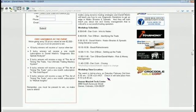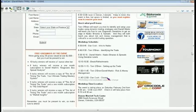So there's a lot of giveaways happening, but the biggest giveaway is the education you're going to get that you can go and you can use immediately when you get back home. You can start using it on Sunday or Monday, trading right after we have this.